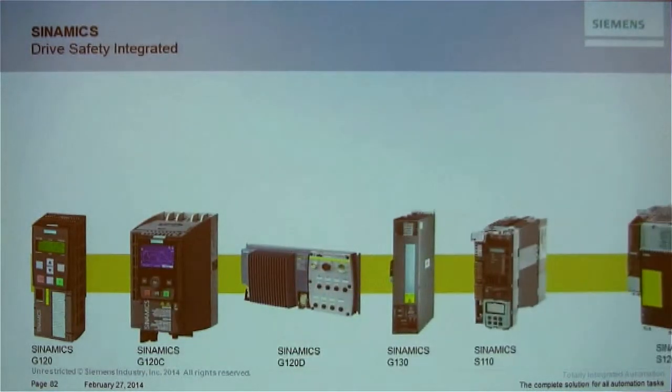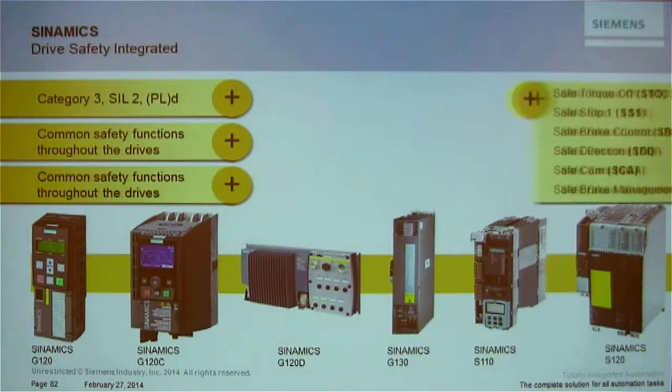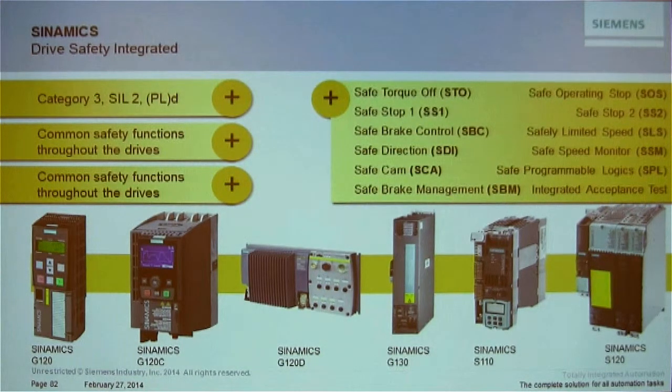Now, this should look very familiar because Colin just covered it. If you see the safety here, it looks exactly the same as the safety that Colin just covered. We've always had, since the beginning of the Sinamics product line over 10 years ago, we've always embedded safety.